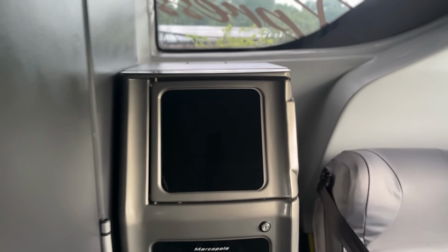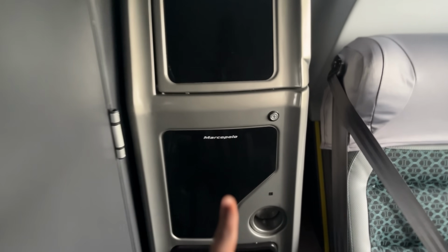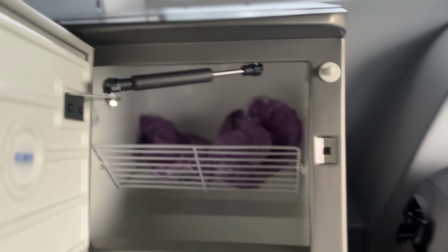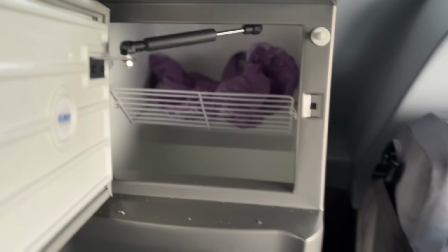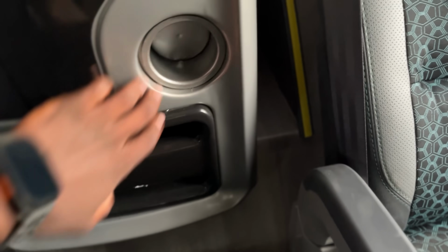Here, you know, I don't want to say things I don't know. I have no idea what this is. Oh, it's a fridge. Oh, it's a fridge, so I can open. Yeah, it's a fridge. Then how do I open here? You know, I don't want to break things, but this is a fridge.